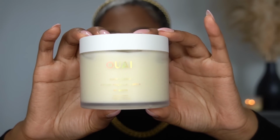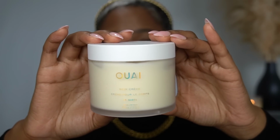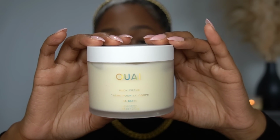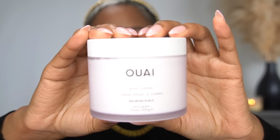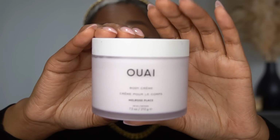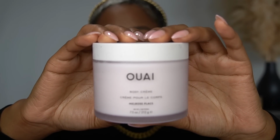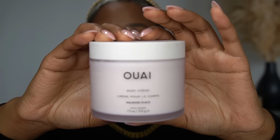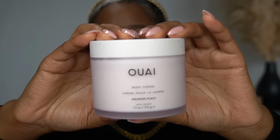As far as layering with the St. Barts body cream, the tropical one, I like to layer Fame from Paco Rabanne on top, or something like my Tom Ford Soleil Blanc. And if you have Mugler's Alien Goddess, that would be another really good one to layer on top of that one. Now, Melrose Place gives you that beautiful floral rose, heavily floral, you guys. I think this one would layer well with Delicia from Parfums de Marly, or anything that's super floral like that, even like My Way from Giorgio Armani.